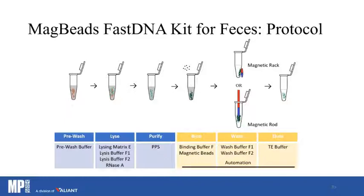Right now we are looking at a 6-step process, very similar to SpinEasy, but this time we are using the concept of magnetic beads, so there will be the use of a magnetic rack or even a magnetic rod. You go through a pre-wash process, you lyse the cells, a similar concept, with the optimized lysing matrix that we have. And we purify through PPS, which purifies by protein precipitation, with centrifugation again. This is where it differs from SpinEasy: we use a magnetic rod or magnetic rack to remove the contaminants and elute the DNA.